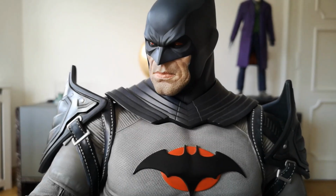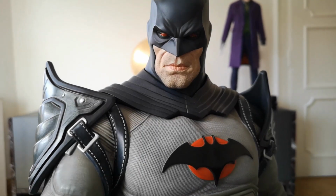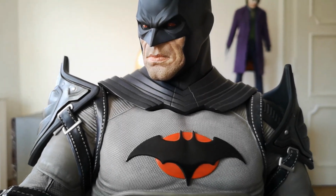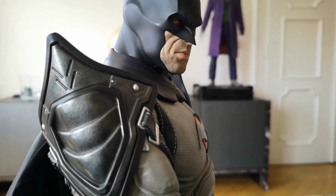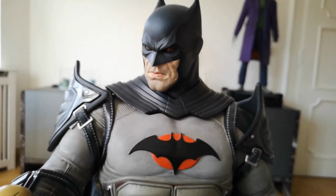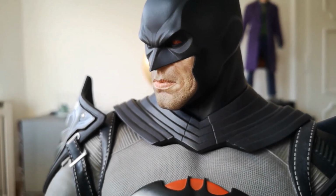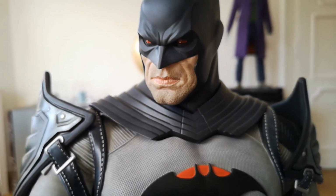And then we've got the regular portrait here. The portraits look awesome in my view. These red eyes are really, really cool. And then the facial properties here of the chin area and the mouth and the cheeks look really good. He looks like a little bit of an older guy, which he should be because it's Thomas Wayne, Batman's father. Nice 5 o'clock shadow here on the beard.